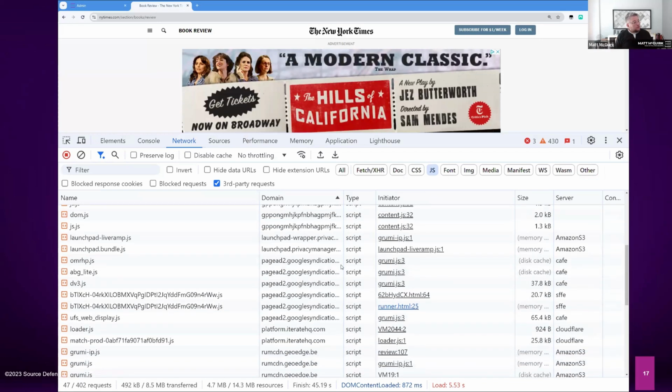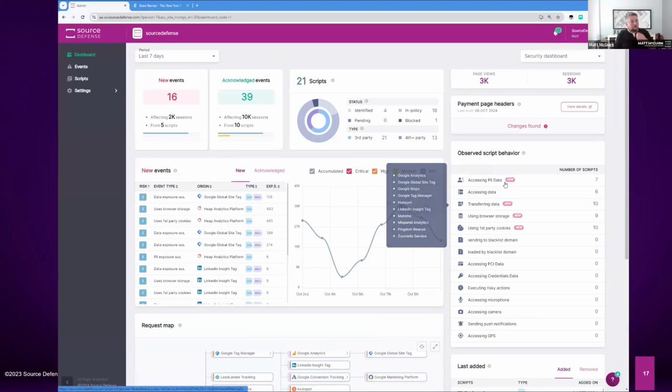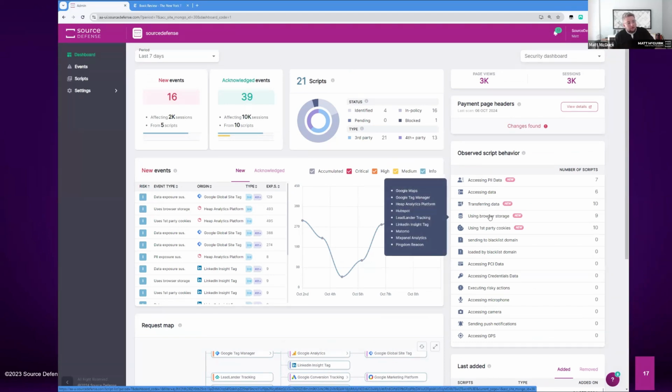I like it for all the files and everything else, and then maintaining evidence of it. Behavior also is a key part of our strategy, as you may have noticed. We are about observing the scripts and collecting an immense amount of telemetry and deciding what's important and surfacing that to our customers. So at a glance here, I can see what scripts are interacting with personally identifiable information, transferring data out of the browser, and so on and so forth. So a snapshot view of everything that's happening across my site, so I can be informed and make reasonable decisions.